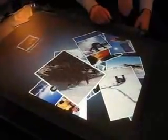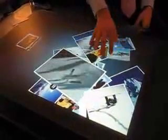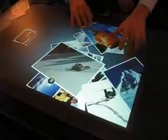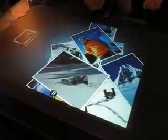So we can have fun with these, and I can actually share photos with people. It's as if I printed these photos and they're available right on the surface for me to be able to interact. And multiple people can do this at once. You can see that you can have multiple interactions going.